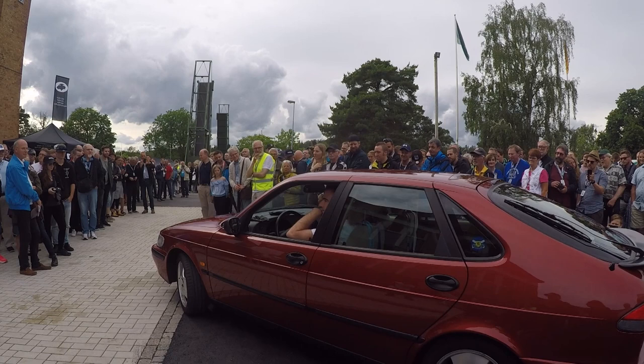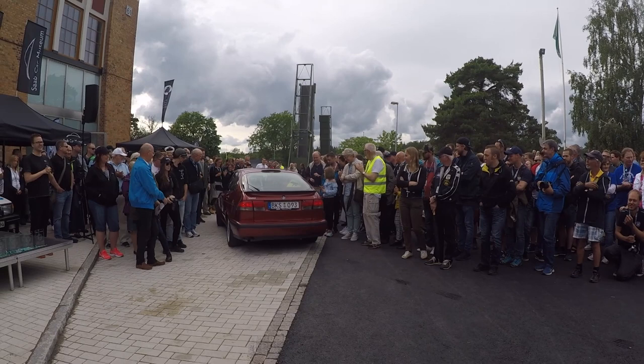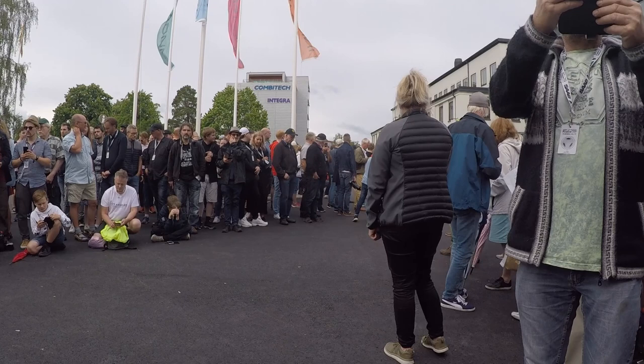Congratulations. Nice colour. It's pretty rare to see them in such a condition. That must be the chip red. Now it seems like Generation 95 is coming up.